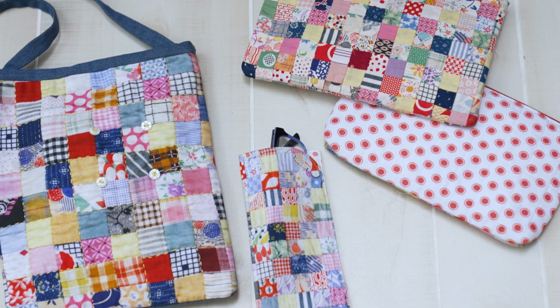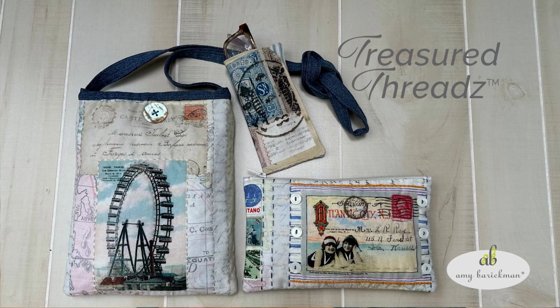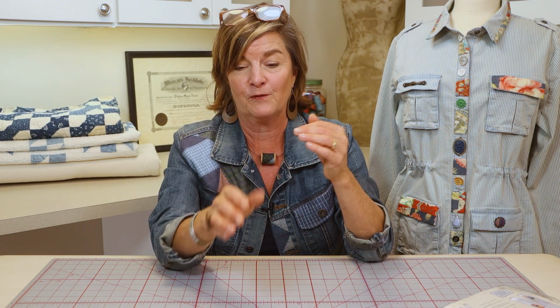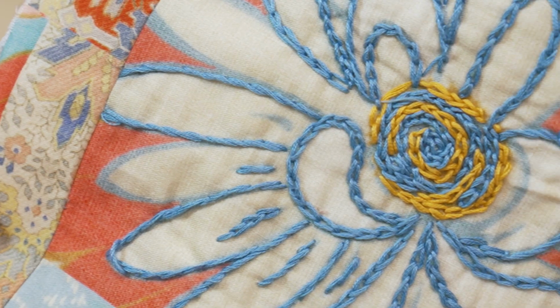You can easily layer this fusible batting with fabric and add decorative stitching for a dimensional hand-quilted look. You can use it to create a sturdy fabric for functional projects, such as crossbody bags or an eyeglass case. Keep in mind, both those patterns are included with each fabric panel. One of my favorite uses for this stabilizer is hand embroidery. It's a wonderful backing for your stitching projects.